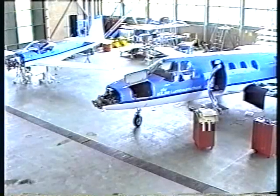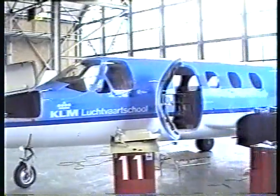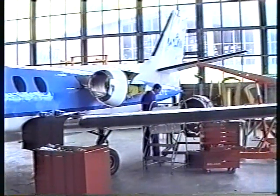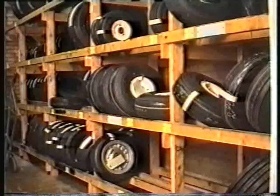The 3 types of aircraft that are used at the school are inspected every 50 to 100 flight hours. Each part is checked to see whether it should be repaired or replaced, and the maintenance goes all the way from engine to compass systems. The warehouse has the most current spare parts in stock.